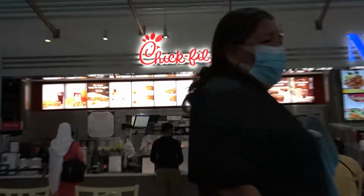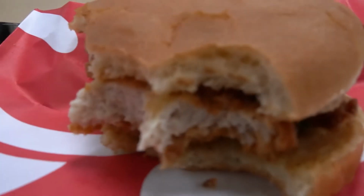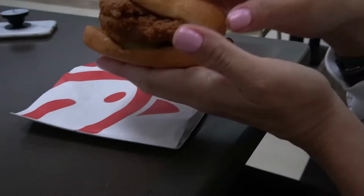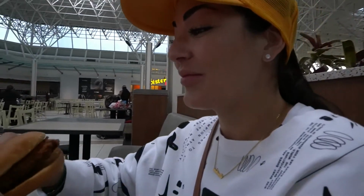Food is my weakness. So we have to stop by Chick-fil-A. Spicy chicken sandwich. Chicken sandwich. Mm. You guys with the eyebrows after this.